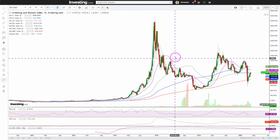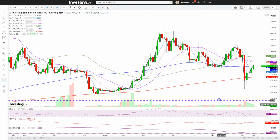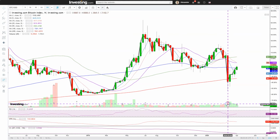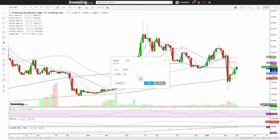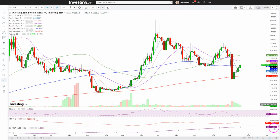So let's look at some longer term correlations here. You can see that there is actually a 49% correlation between the S&P 500 and Bitcoin. Let's actually compare it against the dollar. So we are looking at the UUP, US dollar index. There's basically no correlation here. There's basically no correlation at all between the dollar and Bitcoin.